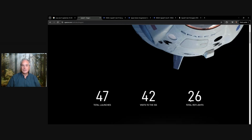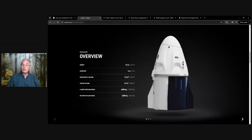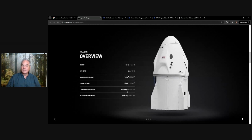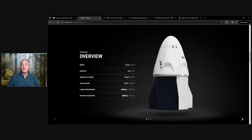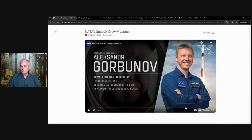That's amazing. So if you were to look at the capsule here, it's about 8 meters long. The diameter is 4 meters. And here the launch payload mass is 6,000 kilograms. And here we have 3,000 kilograms, the return payload when they come back in. Now, let's see if I can find the next bit that was just amazing.